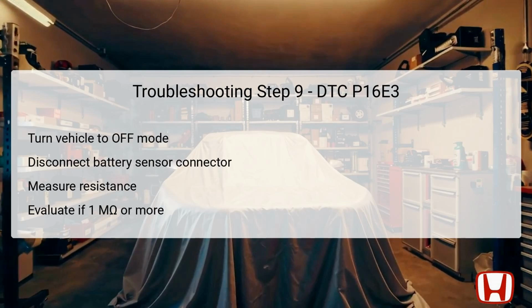This ninth step begins with turning the vehicle back to off or lock mode and disconnecting the battery sensor's 2P connector again. Resistance is measured between the battery sensor connector's female terminal number 2 and body ground. Ensure the vehicle remains in off mode during this assessment.